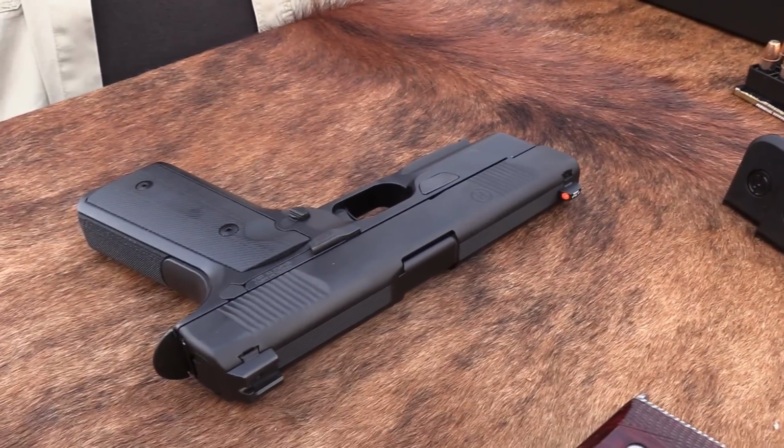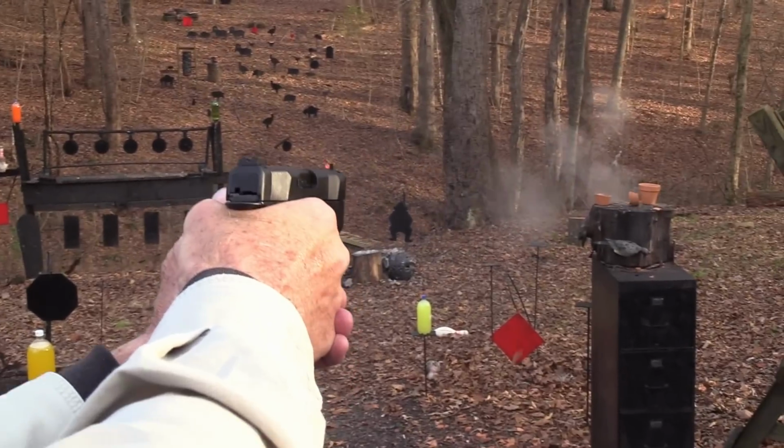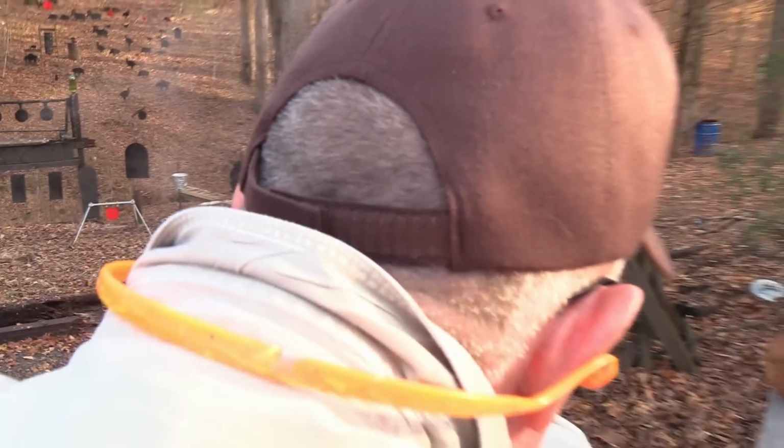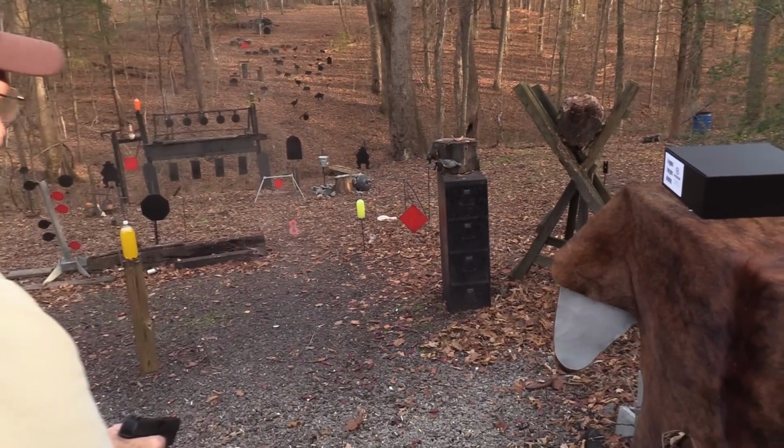The Hudson H9. All right. Oh, that rascal got away. No, he didn't. I see him down there. He thought he got away.